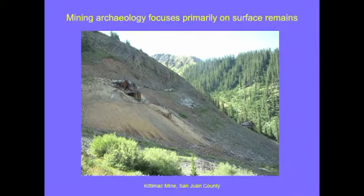The people were not there long enough, and the natural environment was not conducive to the accumulation of depth of stuff that traditional archaeologists like looking at and digging through. You can see, I think this is the Kitty Mac mine up on the slide. It's really typical for the environment that we deal with, where we find these places. There's not a lot of level ground there.